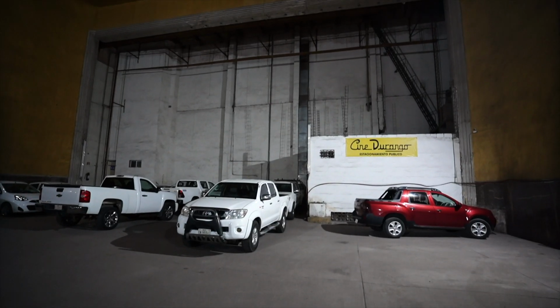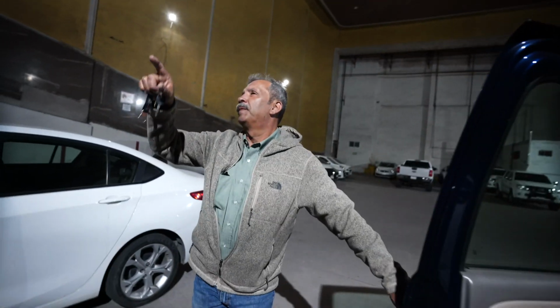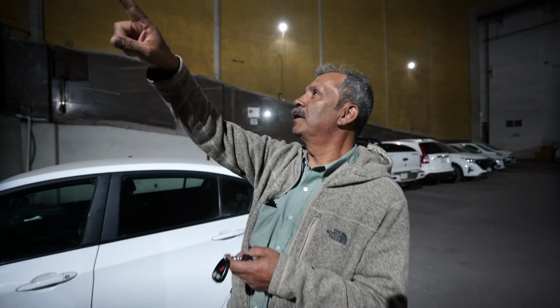Yeah, so we parked at this garage, and I was like, man, this is some really high ceilings. And my dad goes to tell me that this is the old movie theater, which is actually pretty cool. It was the todos los asientos allá, all the seating over there. It was the entrance for the concession.